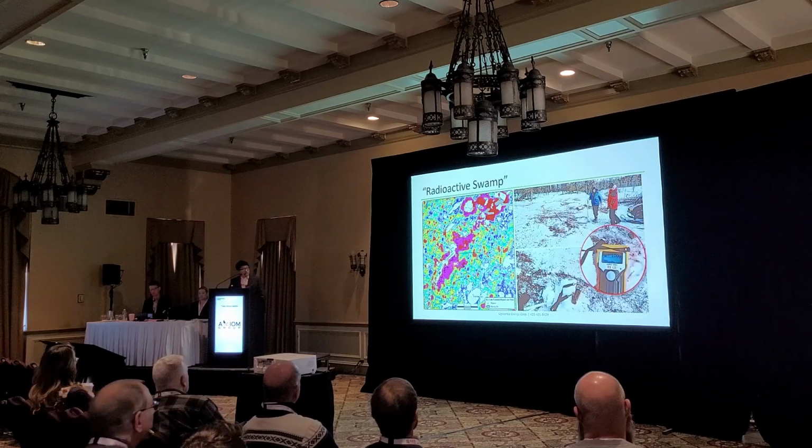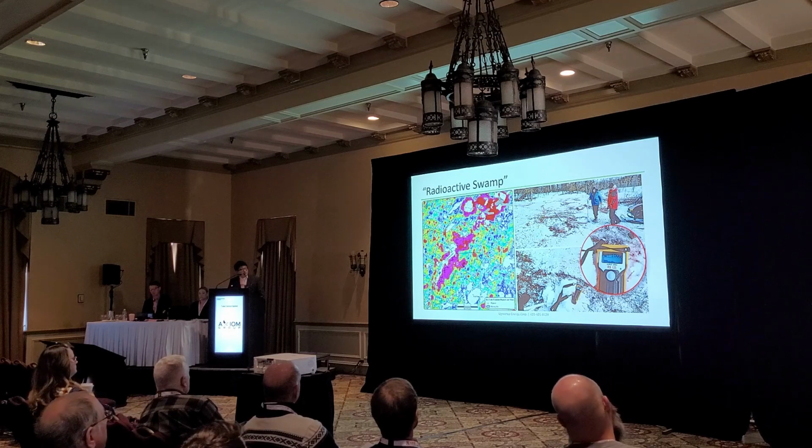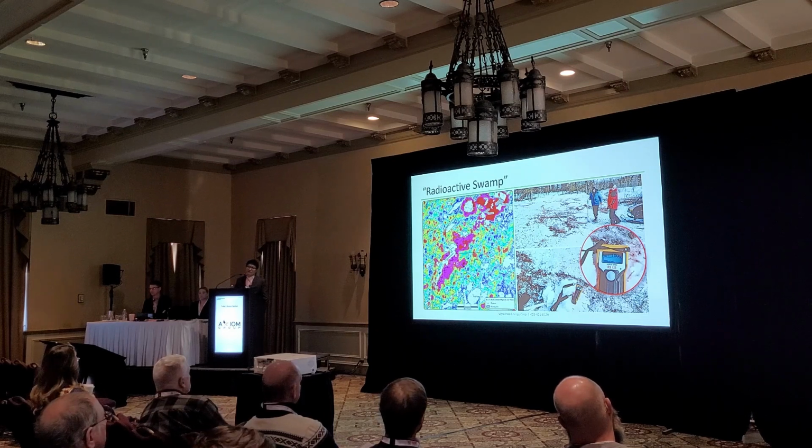So, the radioactive swamp. The radioactive swamp in wintertime looks like this. It's moss, snow, and a kind of black soil material, a mixture. On the surface, it's over 1,000 CPS with a spectrometer. But drilling, the same. Downhole probing, nothing.